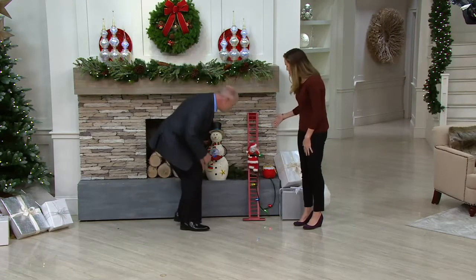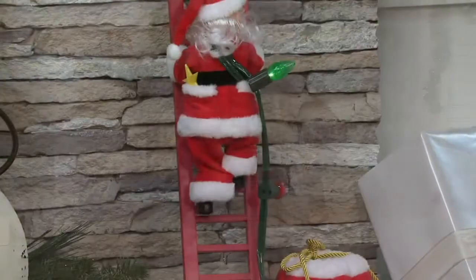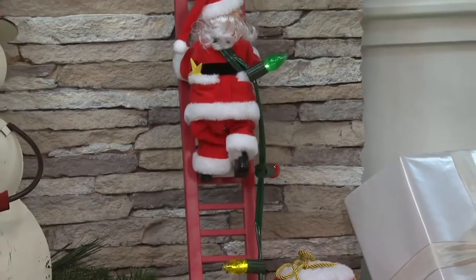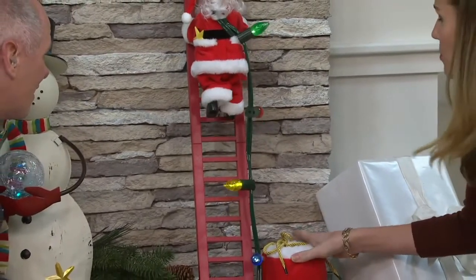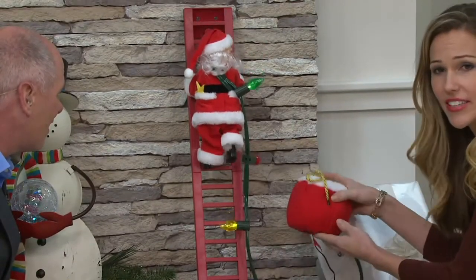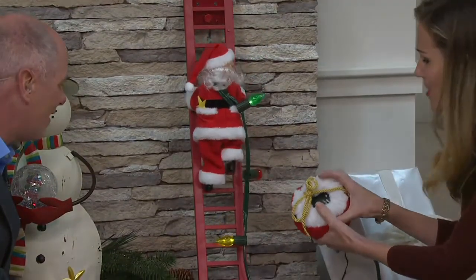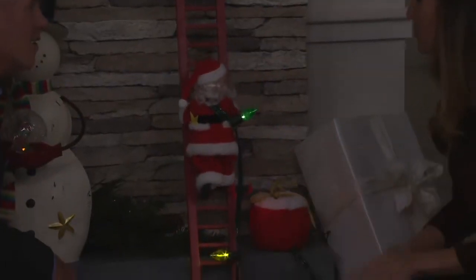If you can listen, let me bend down. Here's his little speaker. It plays 15 different holiday classics, just right on a loop. It's fully adjustable, so to volume you can even go all the way down to silent if you just want to see him climbing, but it's all very cleverly hidden in this little Santa sack. So you have your speaker there, and you have all your controls down here in the bottom, and just a simple plug-in, and you're good to go.